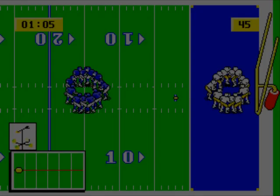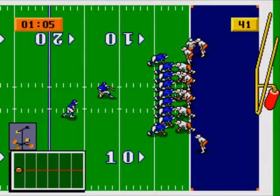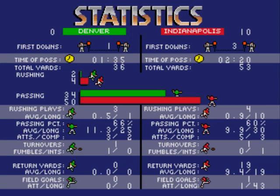Indianapolis sets up for the extra point. And puts it up and in. The score is Indianapolis 10, Denver nothing.